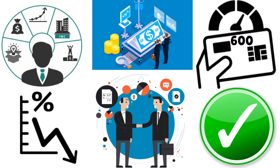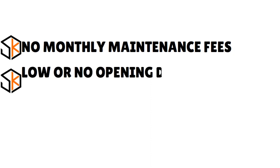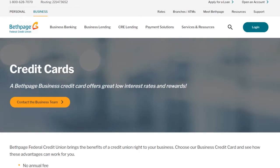Also, on the banking side of things, you have no monthly maintenance fees, low or no opening deposit requirements, and no transaction limits for a business checking account. So that's really great. The business credit card is fantastic, but if you are looking to open a business savings account, a business checking account, or even MMAs, you will feel happy when you analyze what Bethpage is offering. Really, really solid.